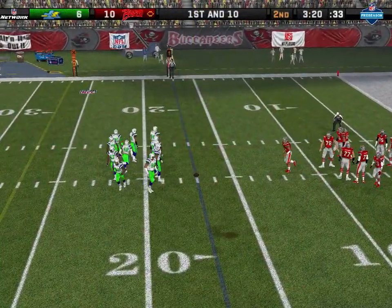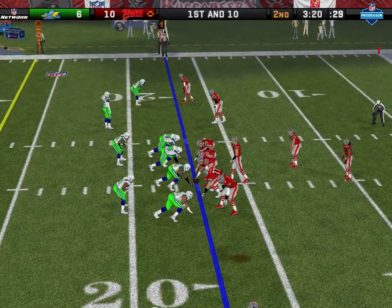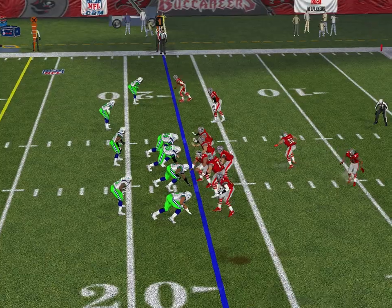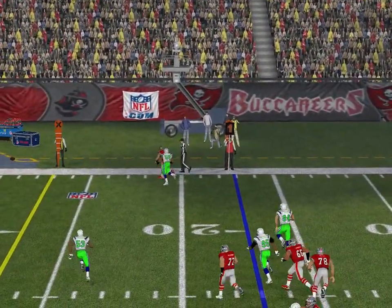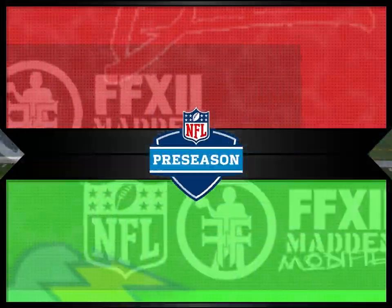Their own 17. At the 17-yard line. First and 10. The Thunder come out in a nickel package, dropping back to pass on first down. Gets the pass off, and it's caught. Simmons with the stop at the 23.